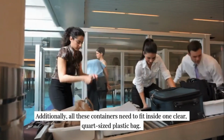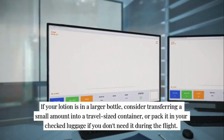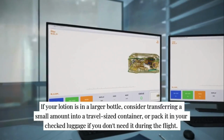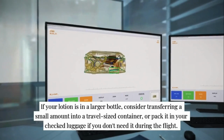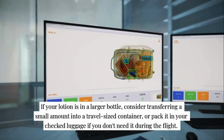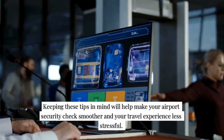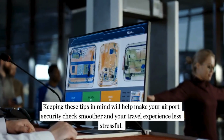Additionally, all these containers need to fit inside one clear quart-sized plastic bag. If your lotion is in a larger bottle, consider transferring a small amount into a travel-sized container, or pack it in your checked luggage if you don't need it during the flight. Keeping these tips in mind will help make your airport security checks smoother and your travel experience less stressful.